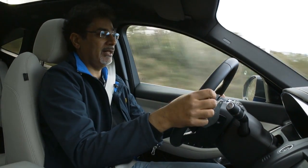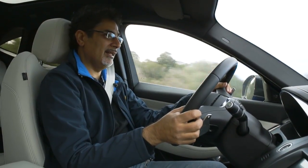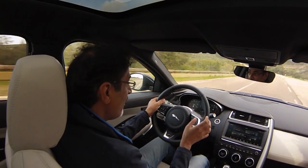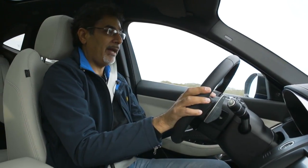Overall, I think it's a pretty good drive, and I think that if you're looking for a compact SUV that is stylish, fun, but also quite entertaining to drive, and actually sounds pretty good as well, then yeah, this is probably one to look at.